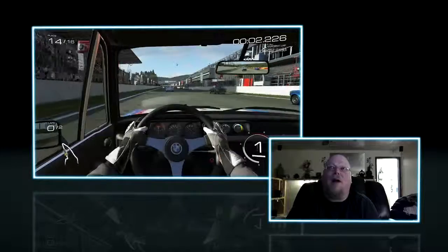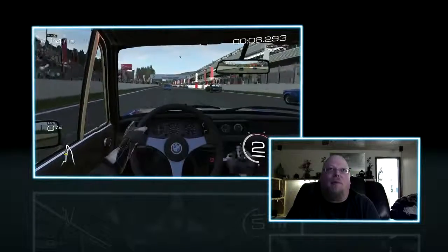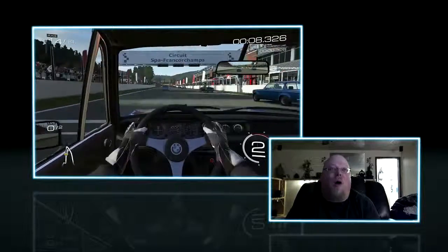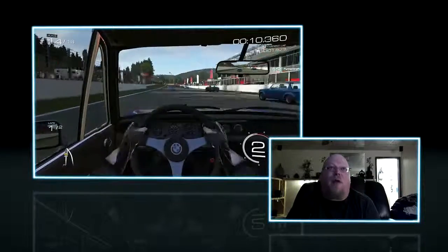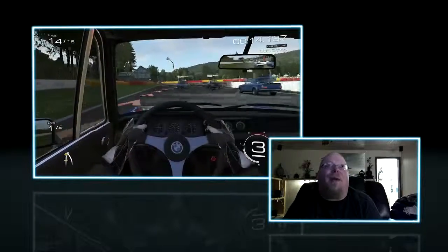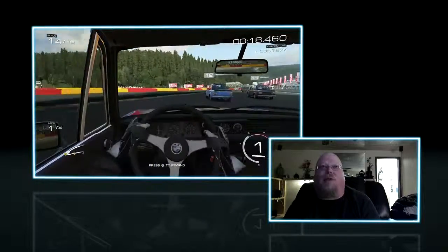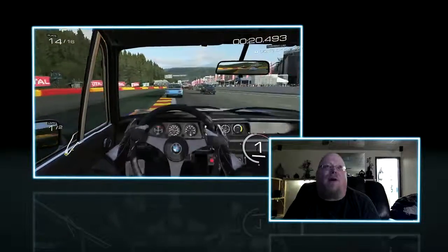All right, here we go at Spa-Francorchamps in Belgium. Beautiful track, one of the most amazing permanent natural terrain road courses in the world. Anyway, I'm in my 1973 BMW 2002 Turbo, coming into La Source, the hairpin at the start.